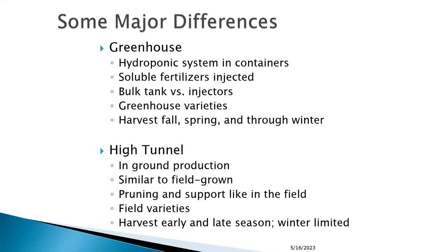Field varieties, you don't really want to spend the money on greenhouse varieties to grow in a tunnel. The seeds can be 50 cents, 75 cents per seed for greenhouse varieties that are adapted to greenhouses. And then in the high tunnel, you can harvest early and late season. Winter is very limited, unless you're in a climate where you don't really get a hard freeze. You might get away with it in the winter. So those are the main differences.